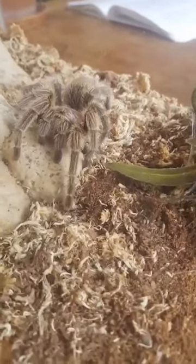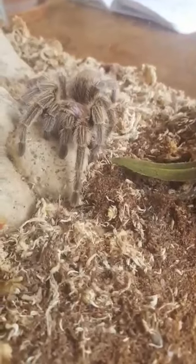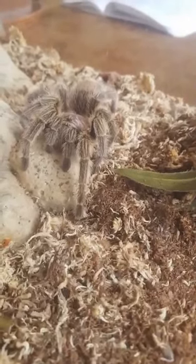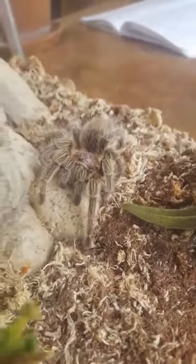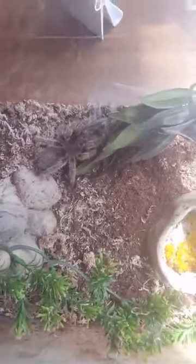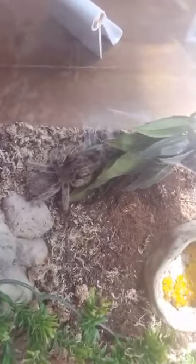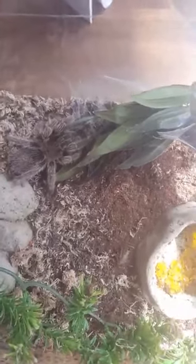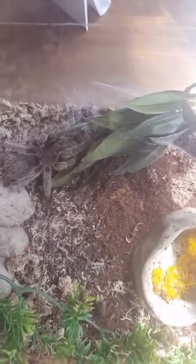I wish I could zoom in for you guys onto her mouth area. It's really difficult. I don't want to get closer to her either. Her mouth parts. Ooh, is she going to go for another one? Oh, exciting. There are 2 more crickets roaming around in here. There goes one. So she may very well try to take up another one.